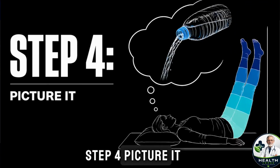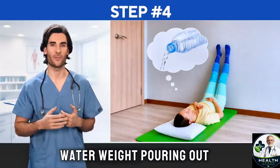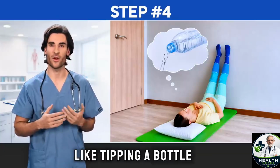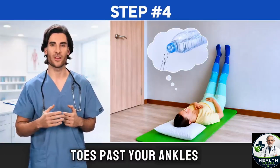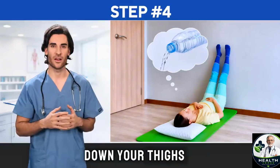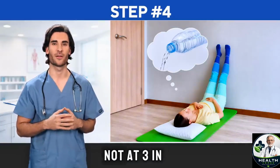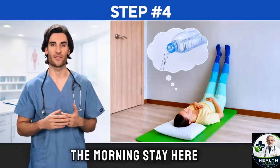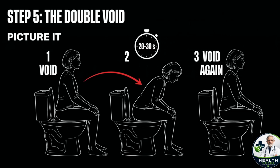Step 4. Picture it. With everything loose, imagine all that heavy water weight pouring out of your legs, like tipping a bottle upside down. It runs from your toes, past your ankles, up through your calves, down your thighs, and gathers at your center, where your body handles it right now, not at 3 in the morning. Stay here, just breathing, for 2 or 3 minutes. There's nowhere to be.